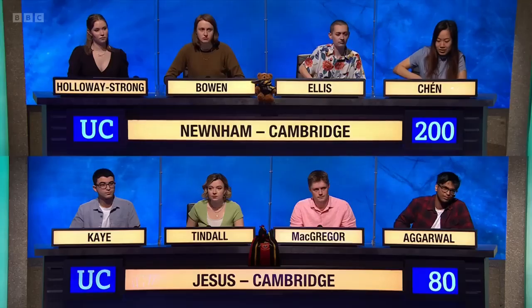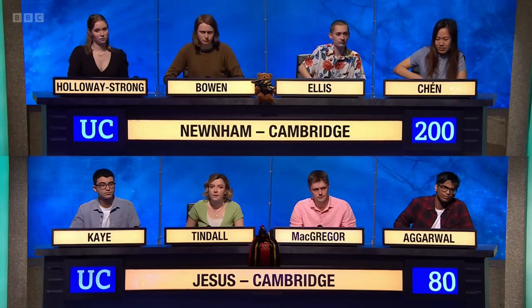Ten points for this. What is the common name of the triangular-shaped seeds of Fagopyrum esculentum? It is a staple grain in Eastern Europe, where it's often called kasha. Newnham Bowen: Buckwheat. Buckwheat is correct.